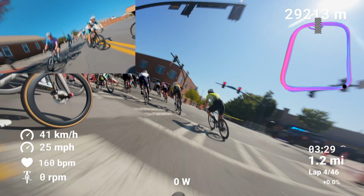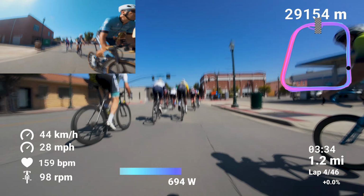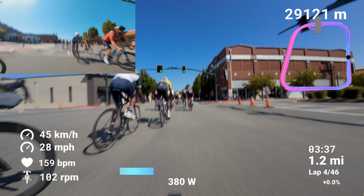But here we go. This is the third turn. This is what I was talking about. It's pretty wide. There's nothing to it. Going uphill as well. But here I am, I'm making my way through.